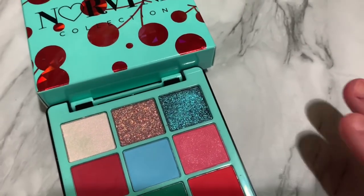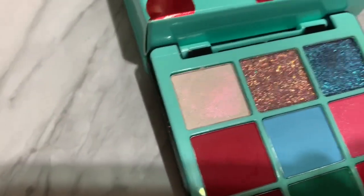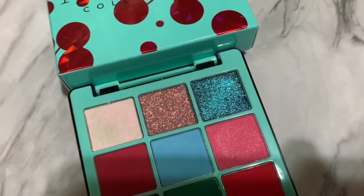Then we have a glitter and then like a metallic duochrome sort of finish. And then we have this pink duochrome. There's a lot going on here, but if you want to see swatches and a mini review, just keep watching.